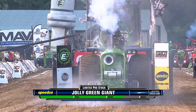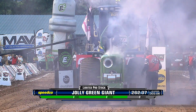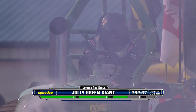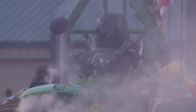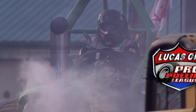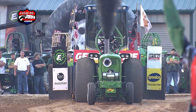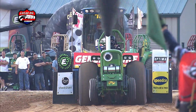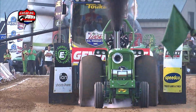Oh, and he talked about working on it. He's going to work on it now. That one gave up right at the very end. I'd say a pretty serious mechanical at 262 and 37 for the Jolly Green Giant. So a tough break there for Chris Wagle. After that initial win, he's just been plagued with issues, and it can really wear on you. But you see how hot he had it turned up because he got a little flame out of the stack there as he started. And he was on a roll.